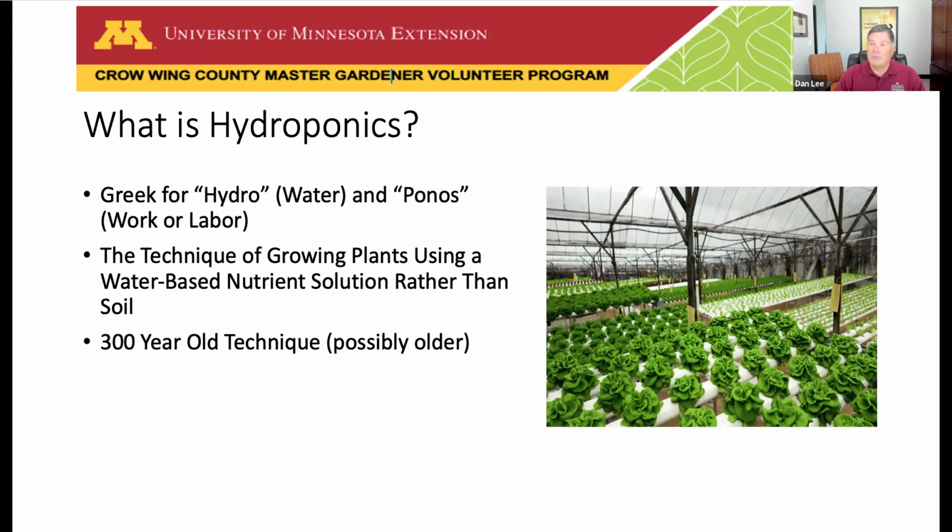It's actually a 300-year-old technique as far as the literature goes, and some scholars actually think it's a 3,000-year-old technique, going back to the floating gardens of Babylon. There's no way that we can actually prove that, but when you read descriptions of the floating gardens, it sounds an awful lot like hydroponic gardening in some form.